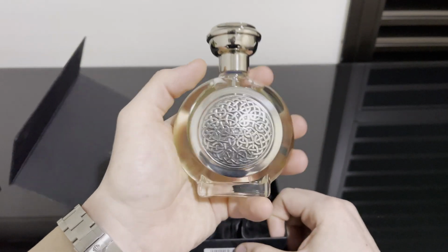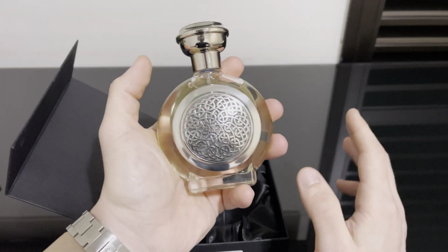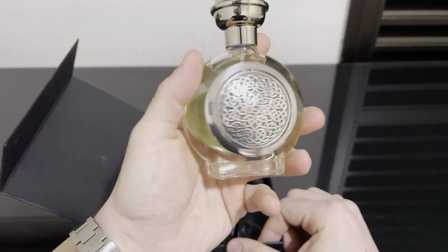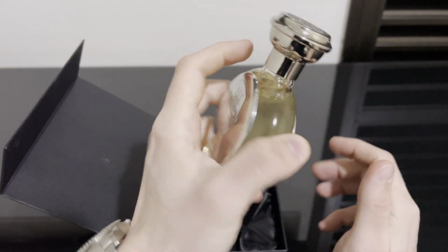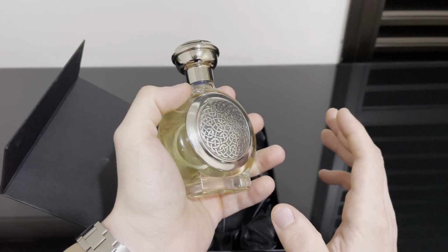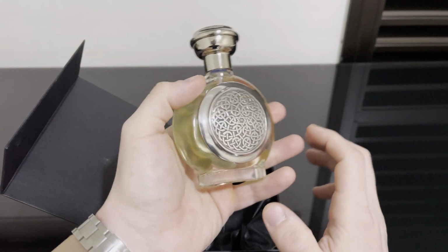A lot of fragrances. By the way, I'll be doing a top 30 Boadicea very soon. Maybe top 35, we'll see. But like I said, this is my favorite niche house for a reason. This and Zephyros.